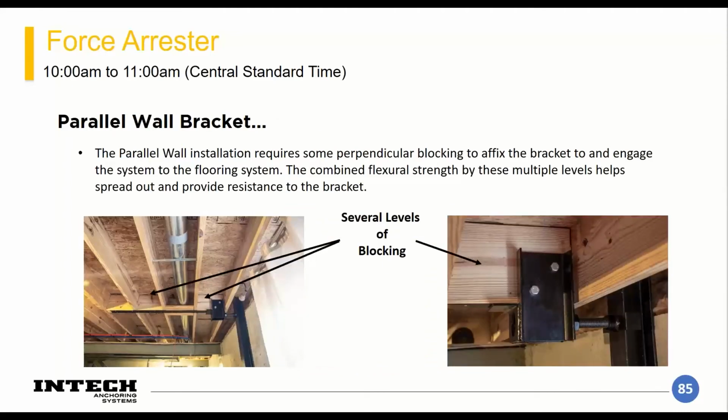So for the parallel joists, you can't just load against the joist like you can for the perpendicular system, because you'd be loading up those floor joists along the weak axis. So ultimately you have to add in an artificial perpendicular joist by blocking between the parallel joists. And typically you need to span a minimum of like 4 joists back with your blocking.